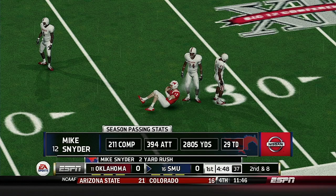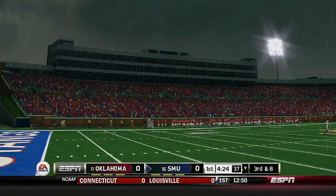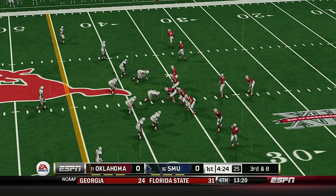He gets rid of this one. Even though they didn't sack him, the pressure was still enough to force a bad pass. If you can get in there and disrupt the pocket, then the quarterback is going to have a tougher time getting the ball to his playmakers. Mike 40, check, he's coming. Dog 40. And a quick throw. The defense might need to make some changes to their coverage scheme because that was just too easy.